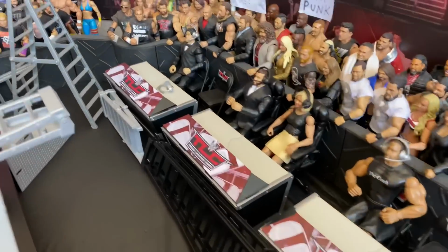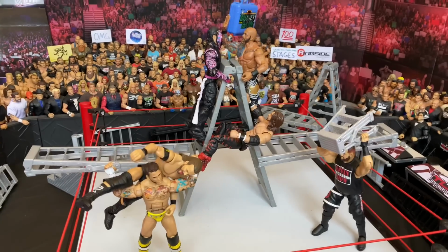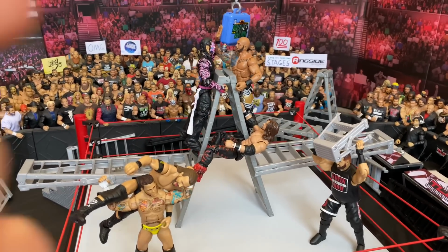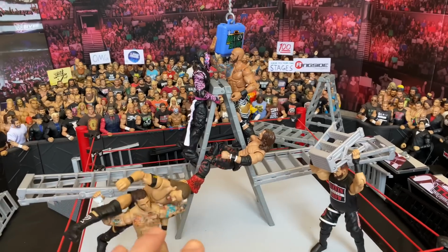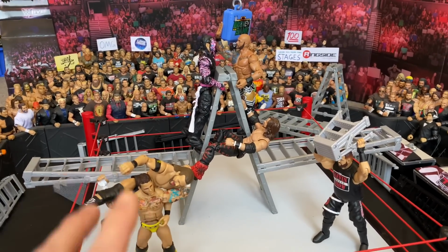We have the announcers tables and the Money in the Bank going on right now. We have finished the entrances and we're going to start the actual match today. Get hyped for that. Go on the last video and comment down below who you think will win this match. Literally anyone could win this, it's an all-star field, so it's going to be an epic match.